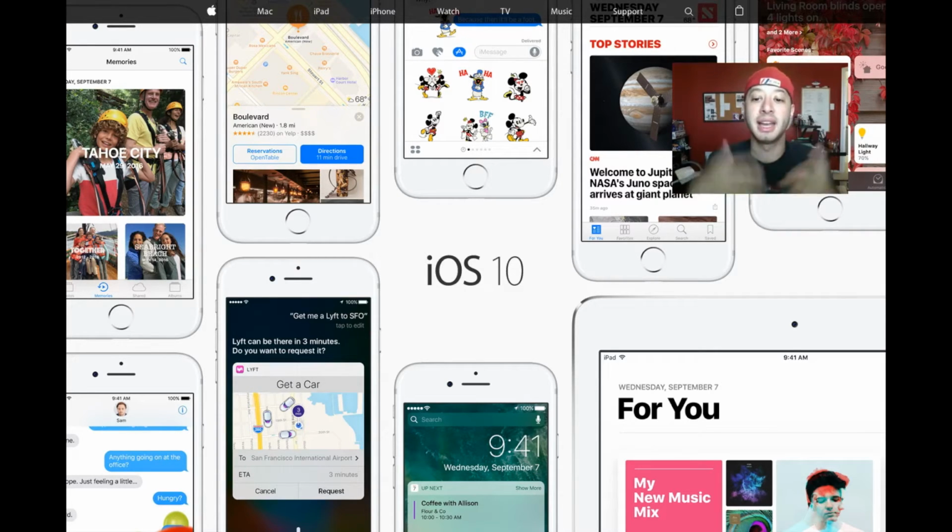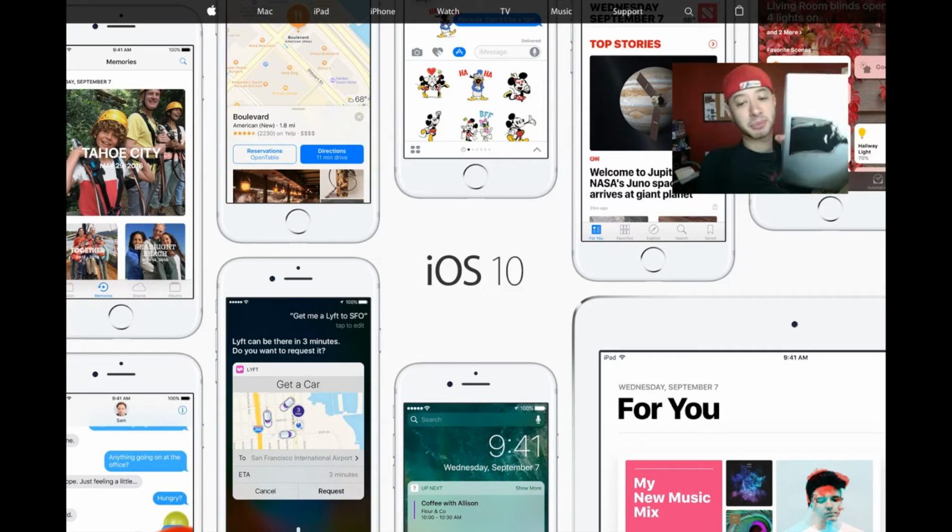I'm talking to you guys on my iMac, and I also have the 17-inch MacBook Pro, which I still need to finish the review on. So guys, I know that's still coming. And I have my iPad Air 2.